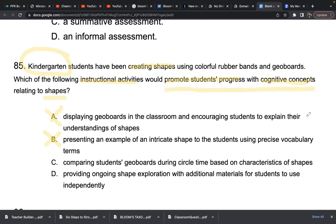D, compared. Oh, circle time base. Well, they're still not able to compare, so that would be wrong. It is wrong because it's comparing, to check understanding, that one.